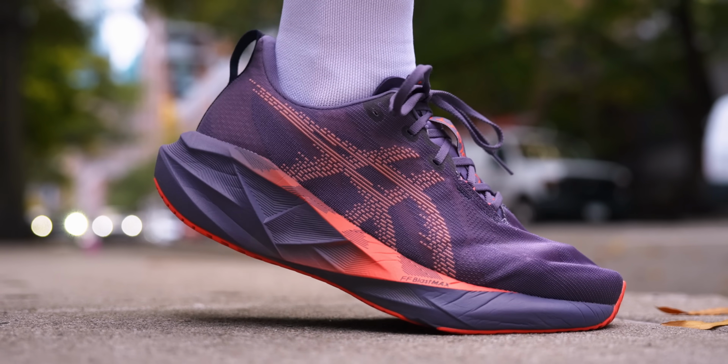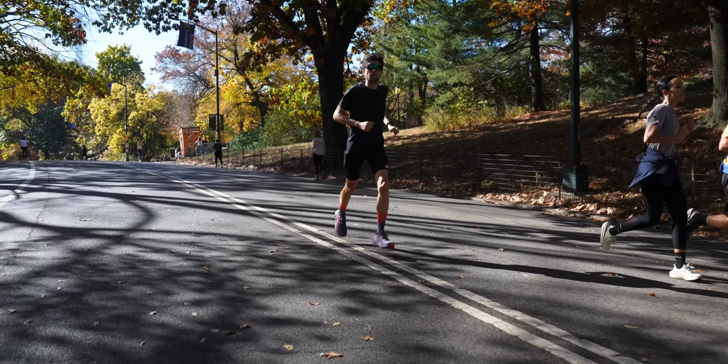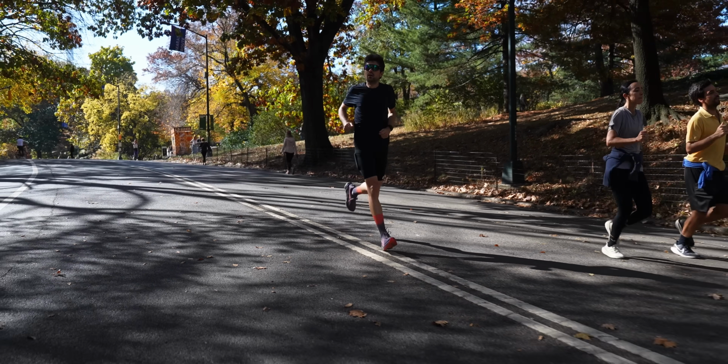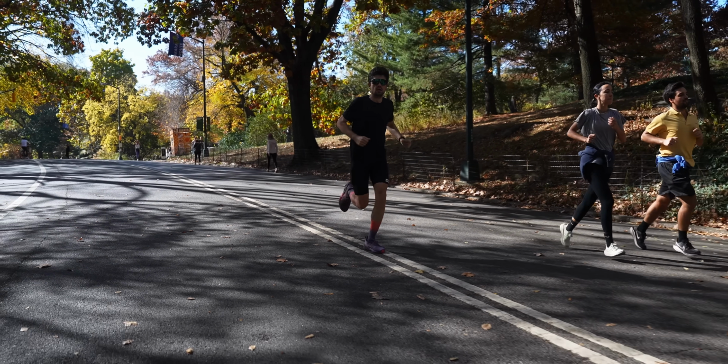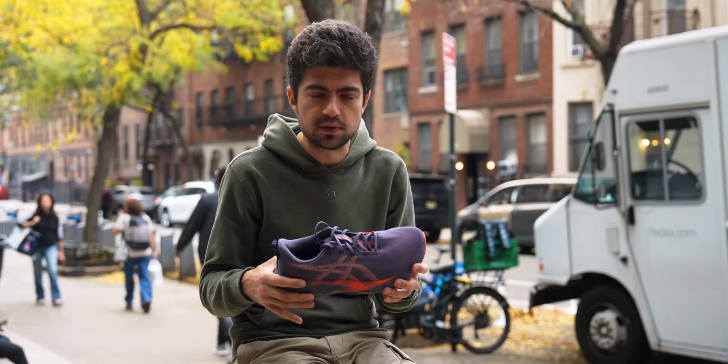Very limited rocker, not a super aggressive rocker and not a super aggressive toe spring, so fairly flat here in the forefoot area, creating something that requires a bit of work, but at the same time feels very natural and is not draining energy out of you, if that makes sense.